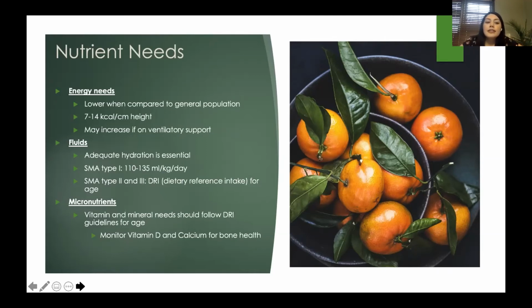Usually it's increased if they're on ventilator support. So they're on vents, they usually require a little bit more calories. Fluids, we want to make sure everyone is adequately hydrated. So for SMA type 1, we do have a little more of a specific range to follow, and it tends to be a little bit higher compared to SMA type 2 and 3, where we usually use the dietary reference intake, which is kind of the general recommendation for their specific age group.